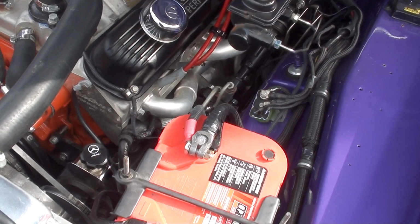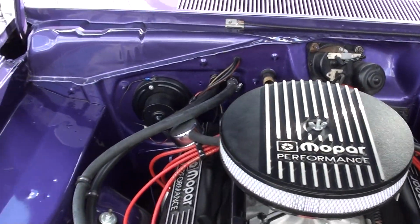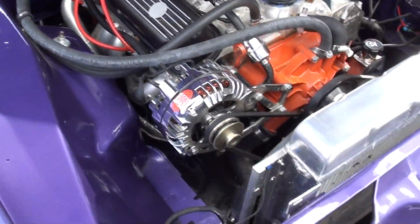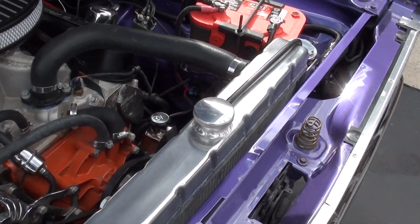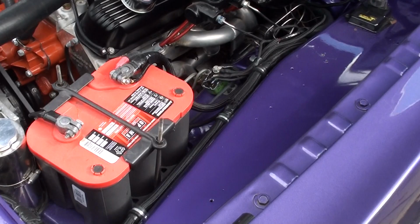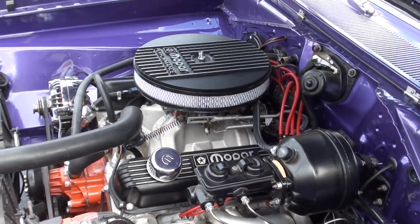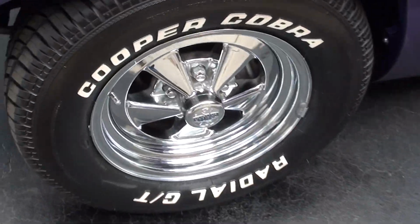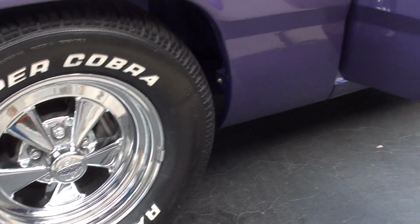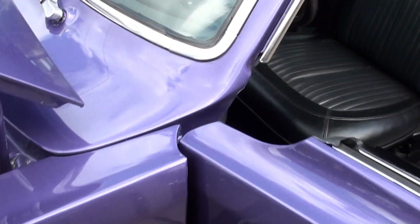It's got, I think, a Borgeson power steering unit in it, power front disc brakes, electronic ignition. Aluminum radiator with electric fans, 727 Torqueflite automatic trans, no fender tag. It's a Borgeson power steering unit. I like this car a lot. Like I say, good driver.